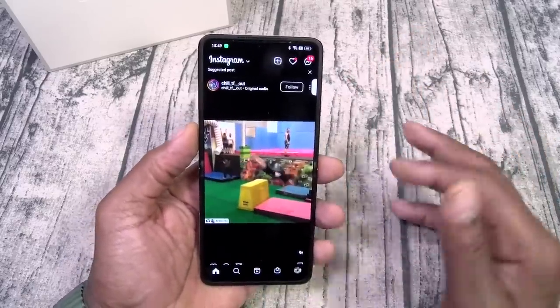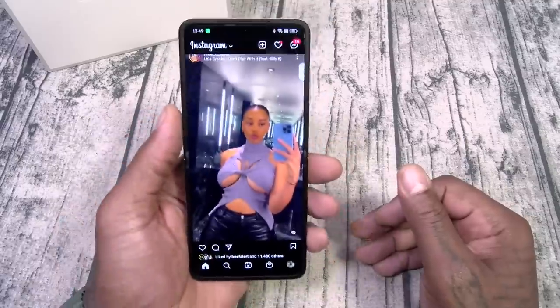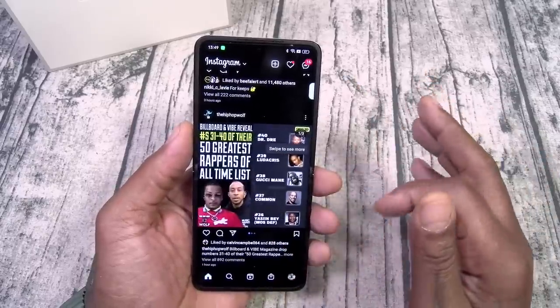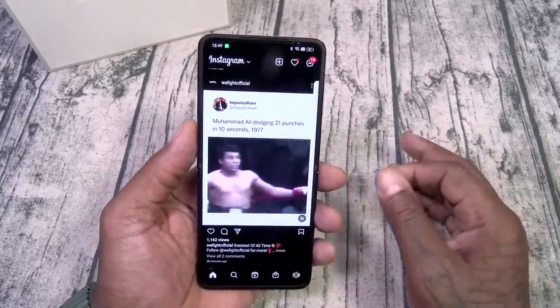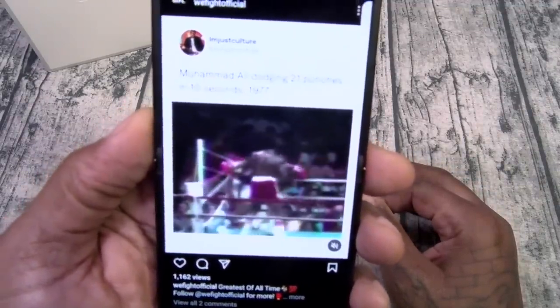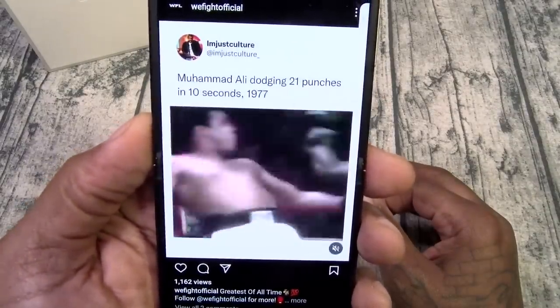All right, let's see. Anything else? Okay, that's a nice shirt. It's a nice little shirt. I like that. Okay, we got the top five rip for 50 rappers. Got the greatest 50. I was reading this earlier. Okay, Muhammad Ali. Now, this is a classic. Look at the dodge. He wanted the goats, yo. And watch the little dance at the end.